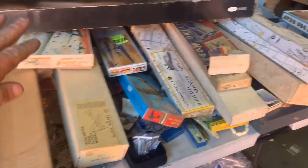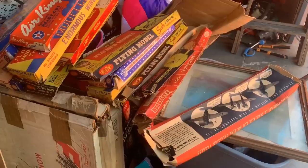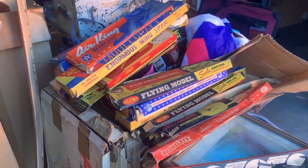So not bad. We have this whole slew of models here so far. That's pretty cool score out of that $400 unit. And then we have all these models here. I'm going to wrap these up and put them back in the box real quick. I can't spread everything out here.